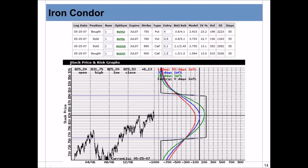This is a modern view of a risk-reward graph. This package is the Optionetics Platinum package. I got started with options with Optionetics training back in '99, 2000. Did a lot of training, a lot of coaching. I continued to use their tools, so I like their tools still.